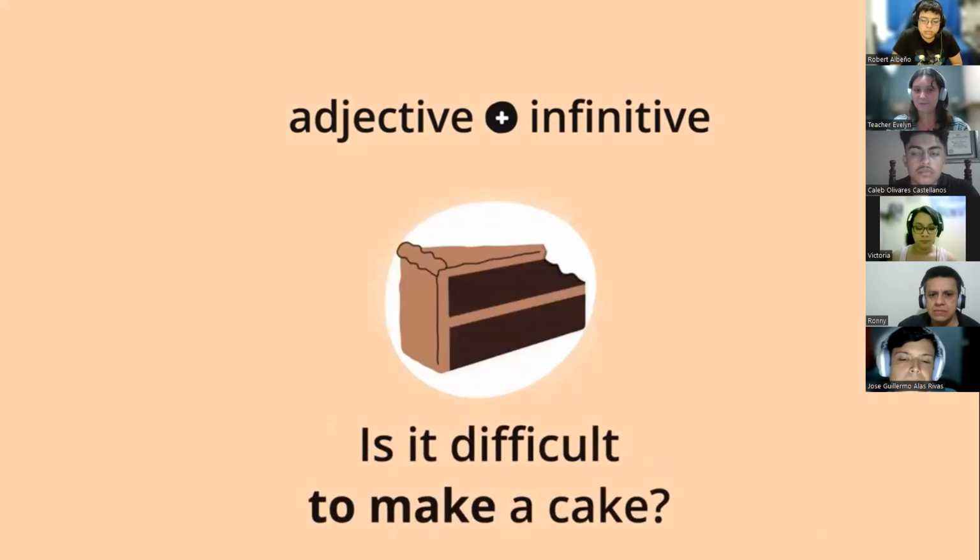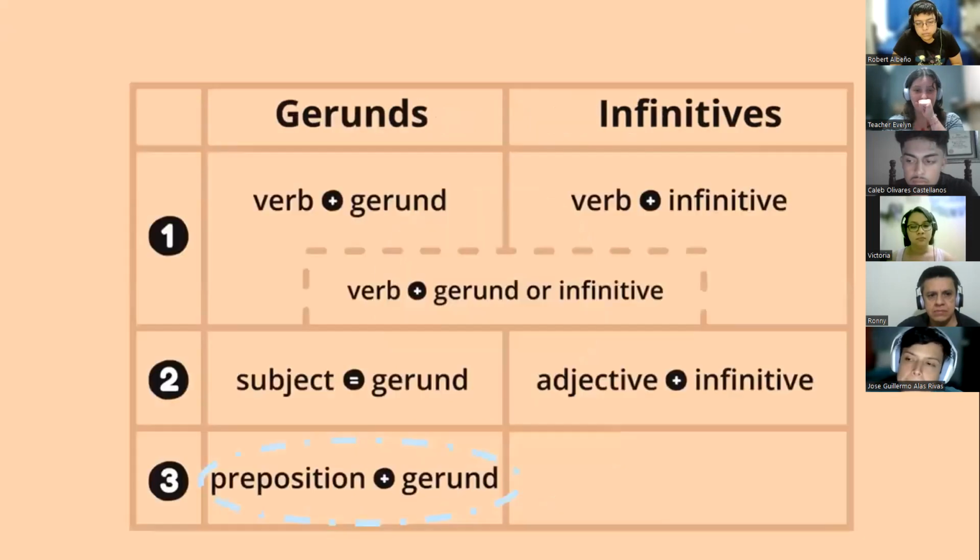Let's see our next example. Frankie, can you help me with this example, please? Is it difficult to make a cake? Which is our adjective, Frankie? The adjective is difficult. Yes, and the infinitive is to make. Perfect. So we have an adjective plus an infinitive, right?